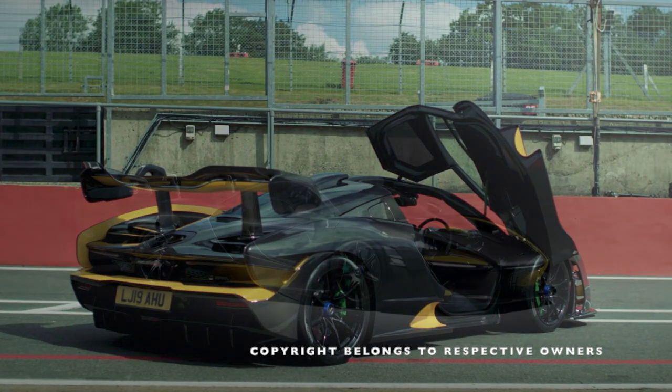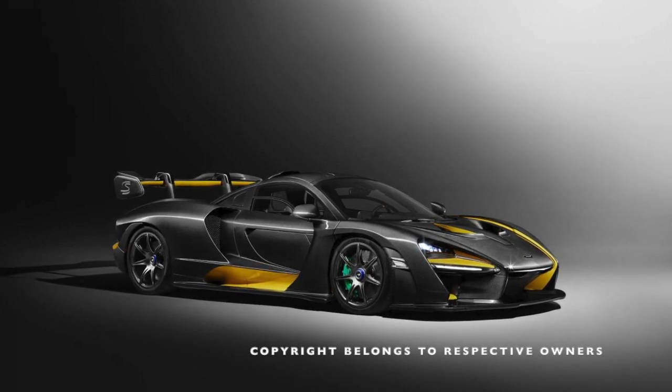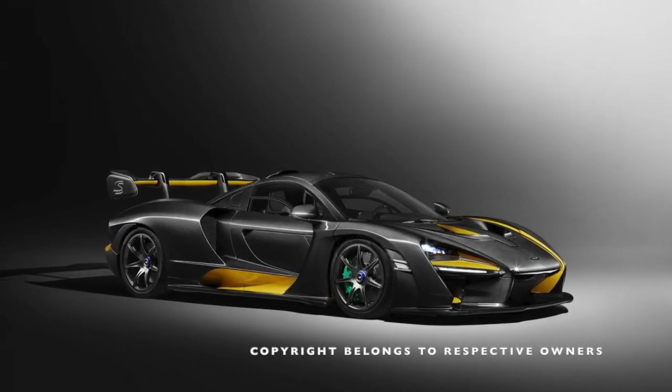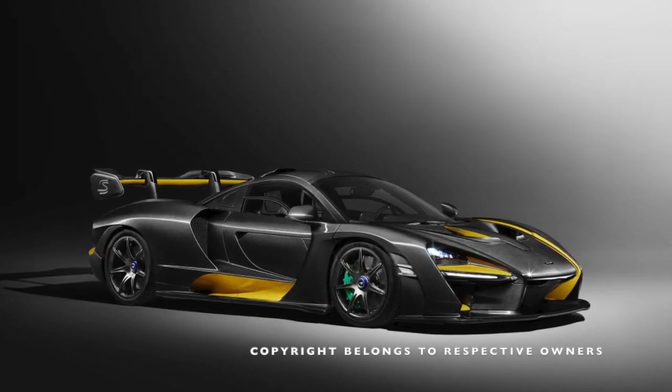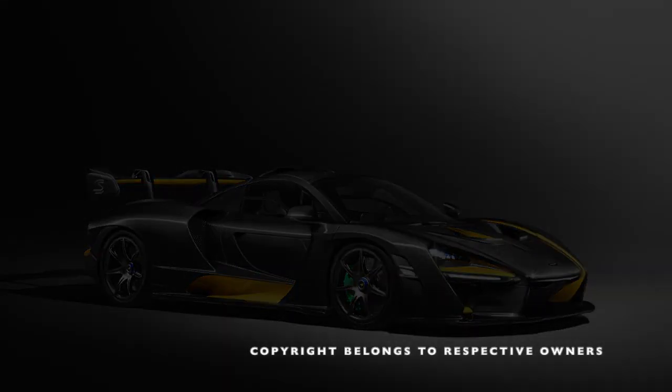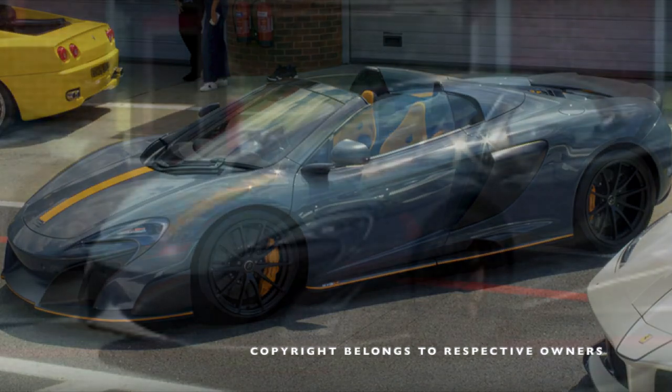McLaren Senna is powered by a modified version of the McLaren 720S's twin turbocharged V8, putting out 789 horsepower. Sticking with McLaren, Gordon has another exceptionally spec'd car in the McLaren 675 LT. The 675 LT is personally my favorite McLaren. I think it's extremely aggressive with that huge front splitter and those aggressive headlights.